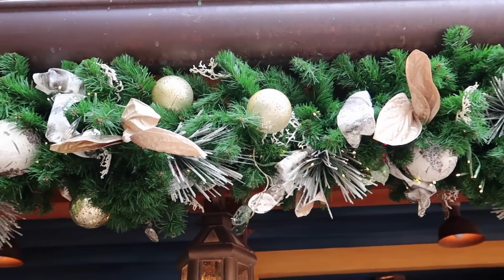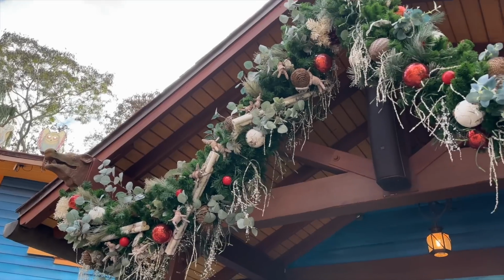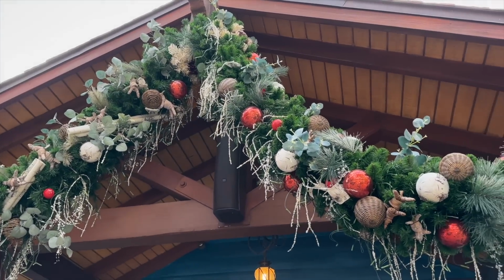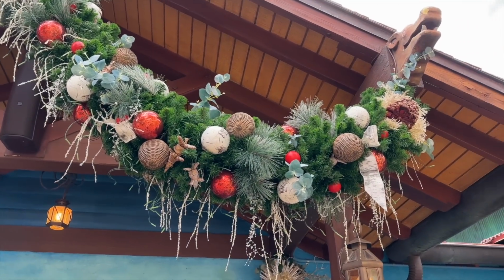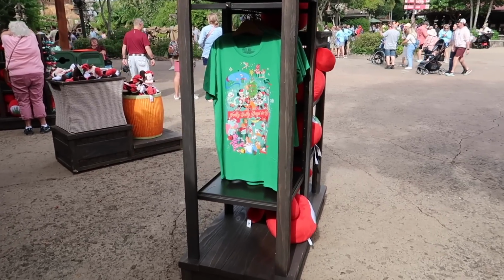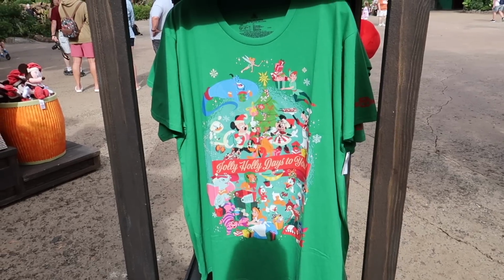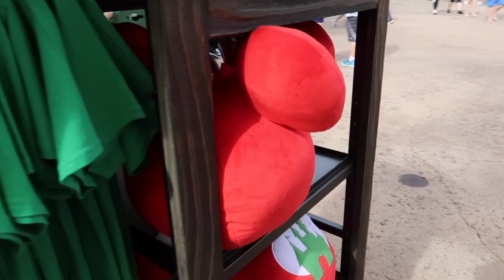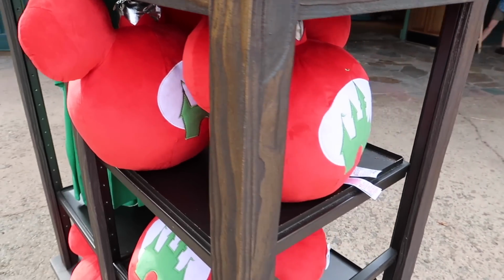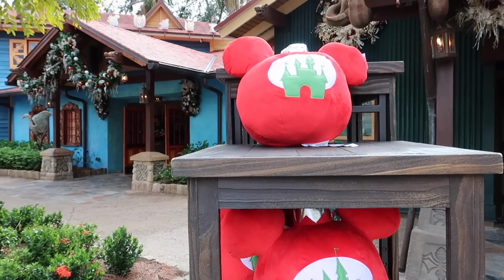See how it's all frosty, silver and gold. I wasn't even gonna start looking at the merchandise until later, but it is out. It is out front and center, the brand new holiday merchandise. So we saw a lot of this at Magic Kingdom. We saw some of it at Hollywood Studios. It looks like it's in all the parks now.